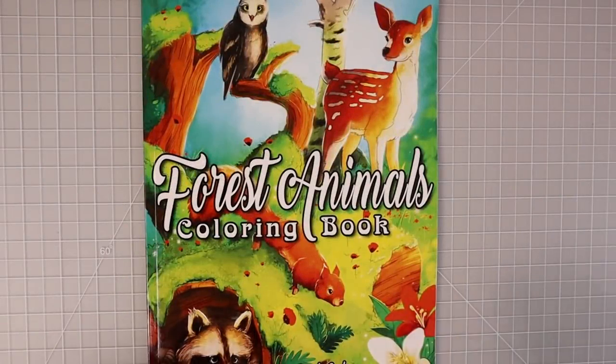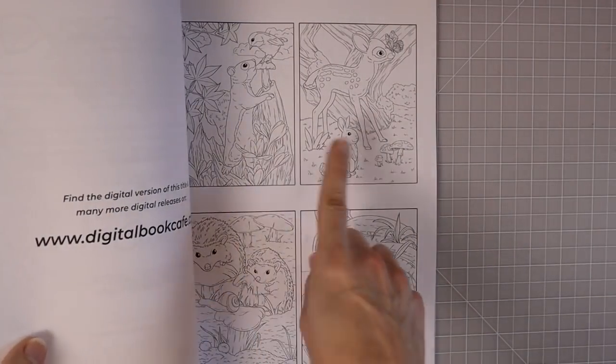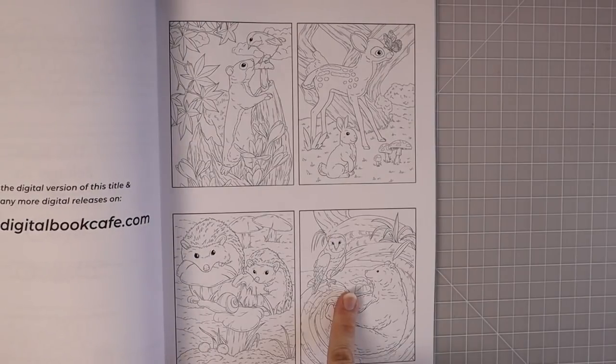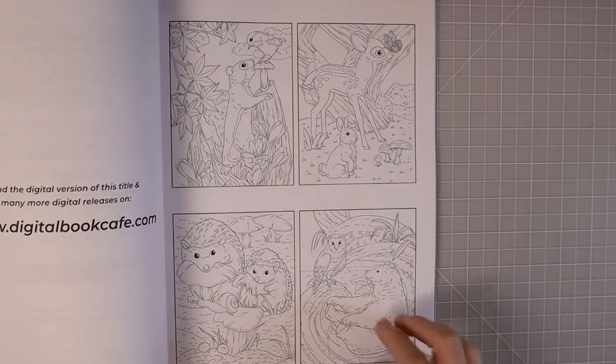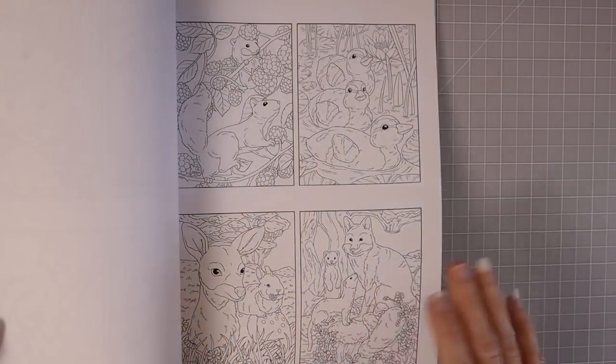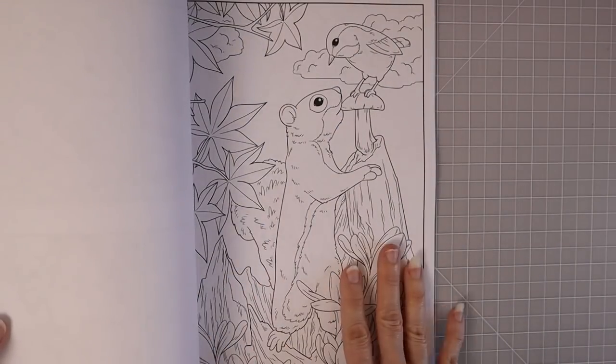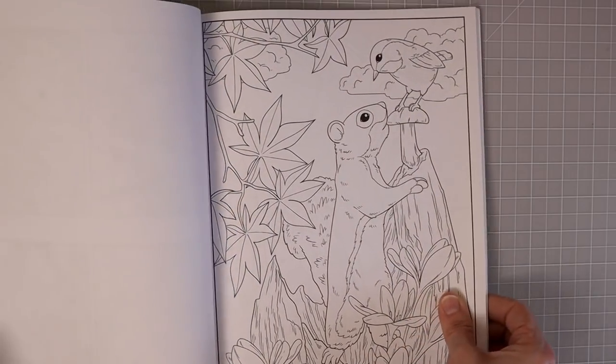Here is another newer release. This one is the Forest Animals coloring book, and there are some adorable images in here. Of course, we're going to see when we flip through and get to take a look at this gorgeous book, but I'm not going to do too much as far as a review because this one is going to look just like the others, where you are going to get the smaller versions. If you want to test out some colors before you actually go to the page, you can do that. But that's what all of the first few pages are going to be in every single one of these coloring books. So let's go ahead and start the flip through.